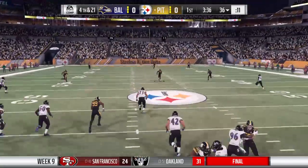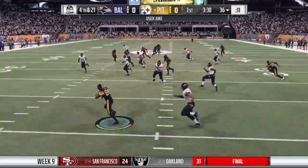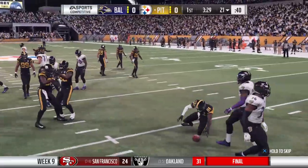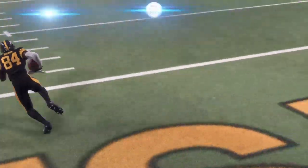And this is away. It's a high kick, and he got all of it. Oh, he'll field it in the end zone. Great blocking on the return. It springs him for 25. And the Steelers will go on offense here, 1st and 10.